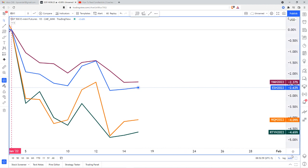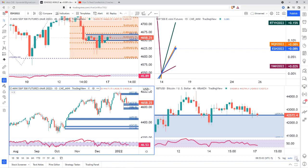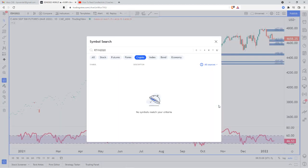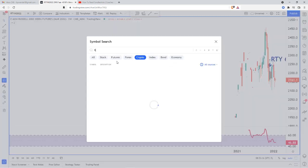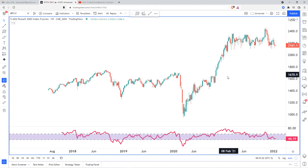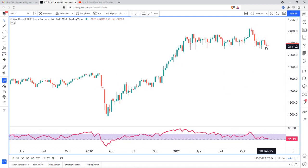So starting off, let's go ahead and take a look at that Russell. Just get an idea of what's going on, larger picture, and then work our way down. So we'll start off with RTYH 2022. We can go to a weekly chart, but what I need to do for that is go to the continuous contract because of the changes that we've had in the Russell over time. We didn't have any other contract to show going back when we were using the old TF, I think it was.